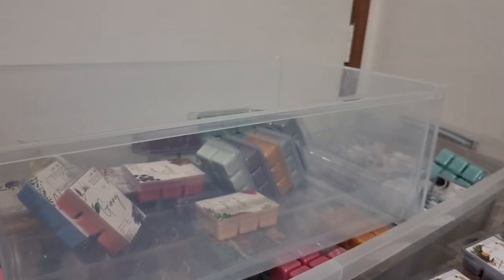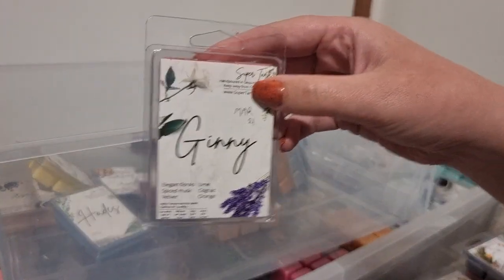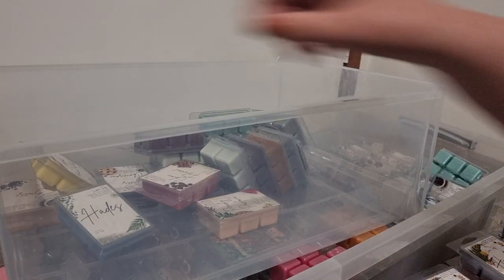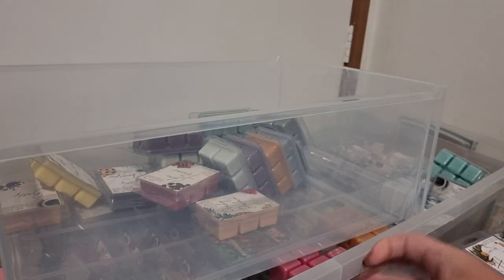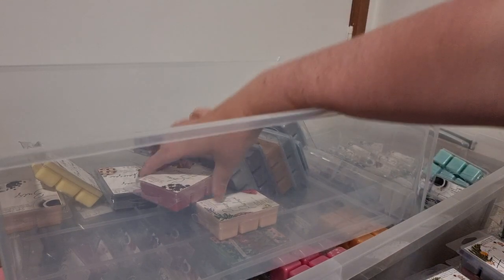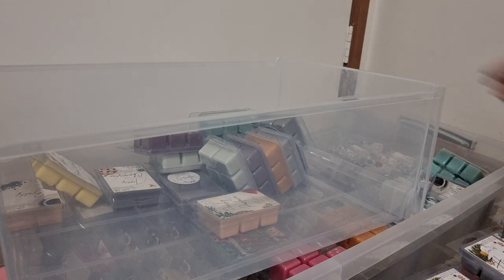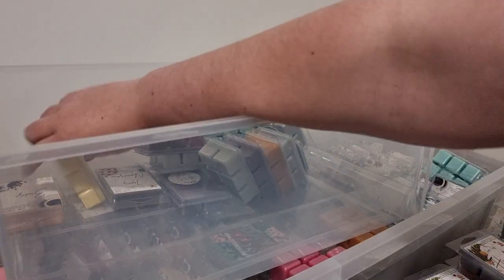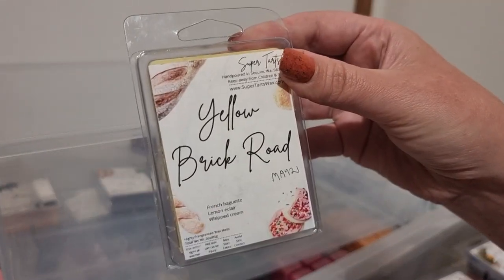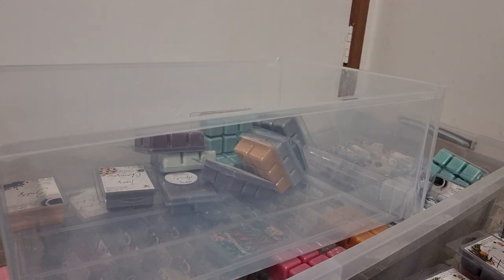Grey's Anatomy, same thing. So I think I'm starting to hit some backups that have been in here for a while and that I haven't promoted to the main box. Ginny, again. Hades, I think I'm okay for that one in the main collection. Chai Felicia. Yeah, I'm definitely hitting some of my older backups now. Peachy Pavlova. God, I love that one. Such a good peach scent. Yellow Brick Road. So I can go with the bakery over here. Actually, no, I just finished that. Okay, into the pile to be promoted.